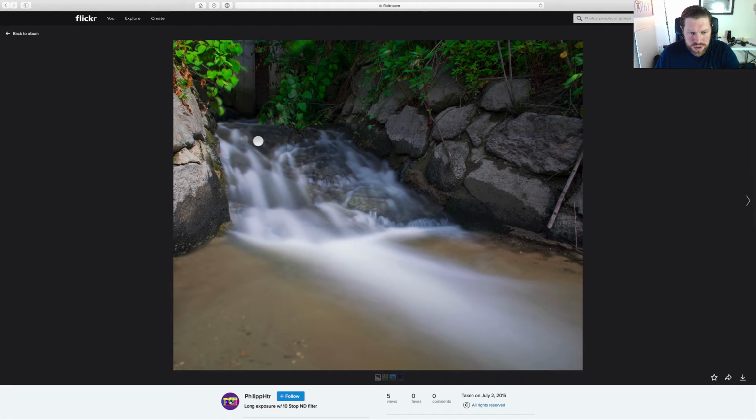I like the composition of the stream. It's not the most attractive thing to shoot in the world, but it's well shot. It's well exposed. I think you could maybe add a little bit more contrast, raise your shadows a little bit. I don't know what post-processing system that Philip is using, but I'd boost the shadows a little bit around this area and then just increase the contrast and saturation a little bit. And I think it could really pick that image up. So on to the next one.